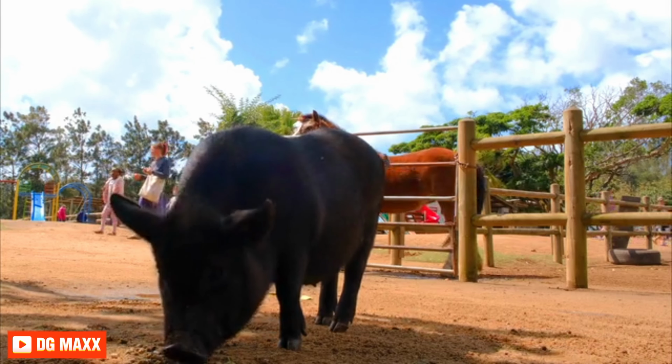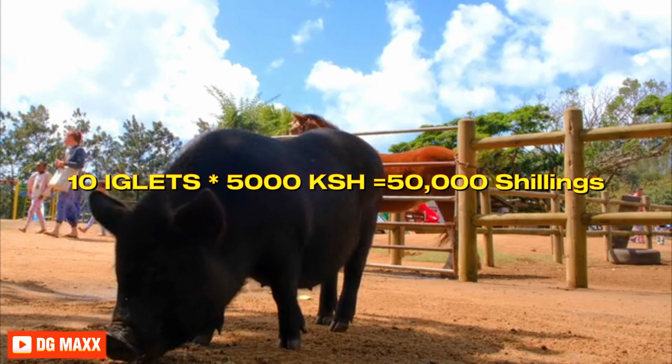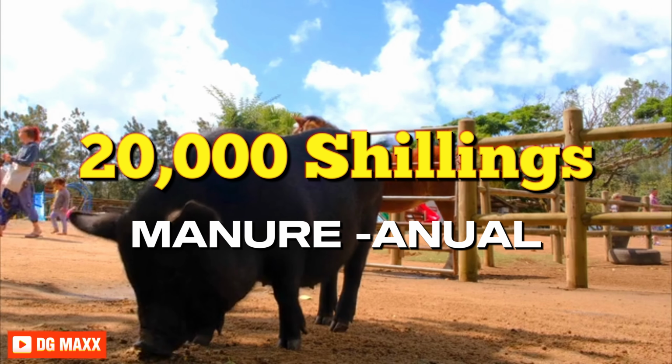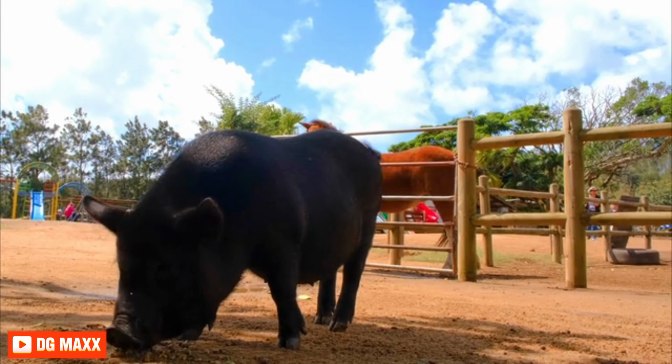If you sell 10 piglets for breeding at KES 5,000, that's an additional 50,000 shillings. Plus, you can sell manure for around 20,000 shillings annually. Your total expected revenue for the first year is 700,000 shillings.